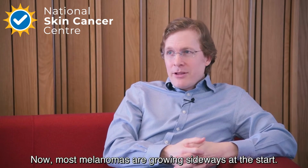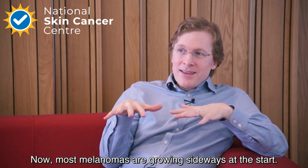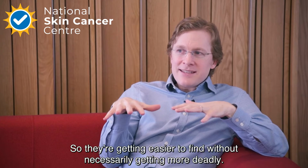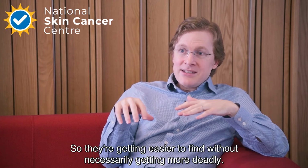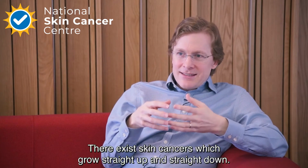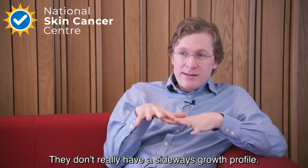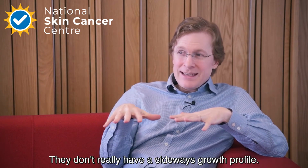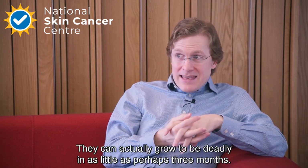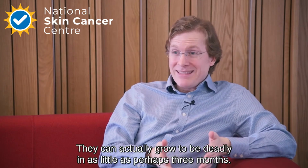Now, most melanomas are growing sideways at the start, so they're getting easier to find without necessarily getting more deadly. Deadly is when they grow roots. There exist skin cancers which grow straight up and straight down. They don't really have a sideways growth profile, but only about 15% of melanomas do that. They can actually grow to be deadly in as little as perhaps 3 months.